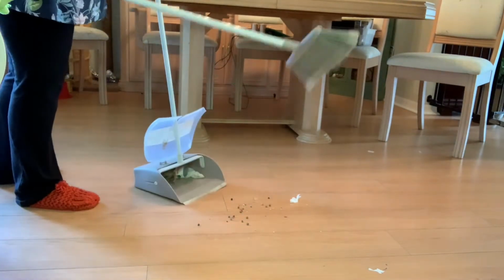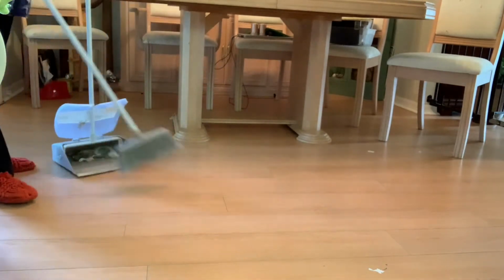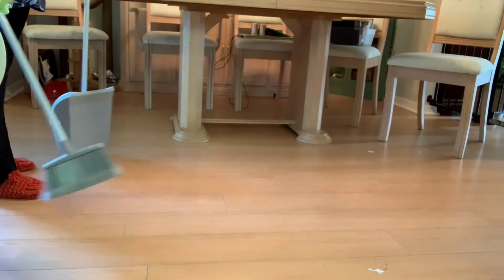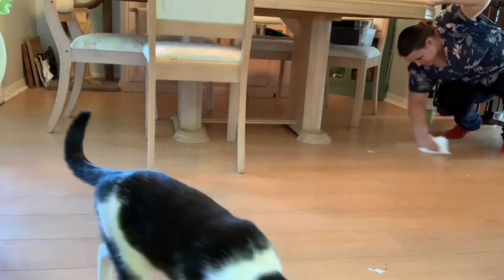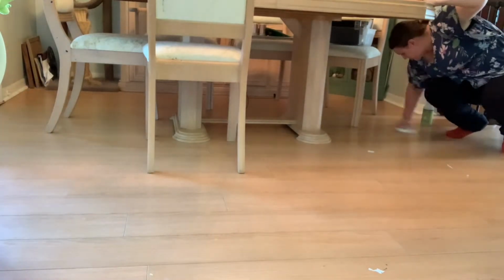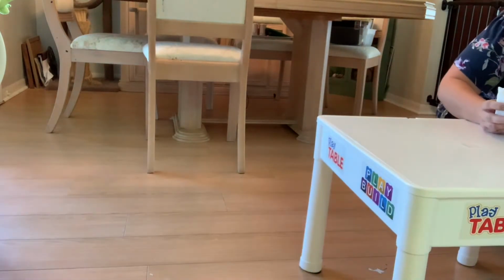I adore this little broom and dustpan. I actually found it at TJ Maxx and I use it all the time. It's such a simple and quick way to sweep up a mess anywhere in the house. I constantly have it on hand. And here I'm just using Mrs. Meyer's all-purpose to spot clean the floor, the spots that I couldn't get to.